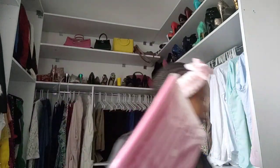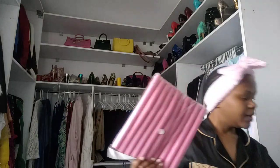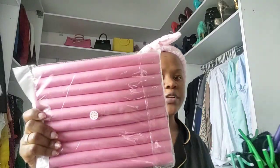And also, I bought more flexi rods. Let me show you the flexi rods I had. You see these purple flexi rods that I have here, I bought them on Amazon and imported them. I also have pink ones that I usually have, but now I was running short. I needed to stock more, so I bought this on Jumia.